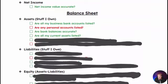Next, are all my current assets listed? So all the things that I own. For example, if I bought a new truck, I want to know that that is on there. We have one business owner that we work with that has a ton of different assets, a ton of different things that they own. And we were going through their balance sheet, and I was like, hey, we look at debt really in detail with our business owners. Say, you mentioned that you have all these loans for these different vehicles. I don't see a lot of those on the balance sheet. We looked. Oh yeah, none of them are on there.